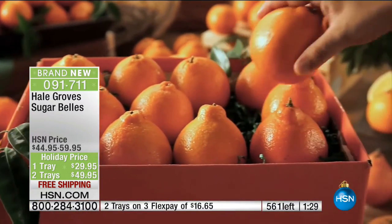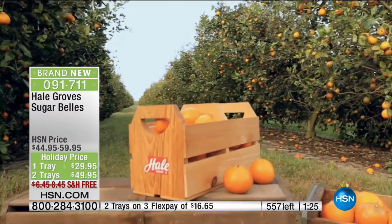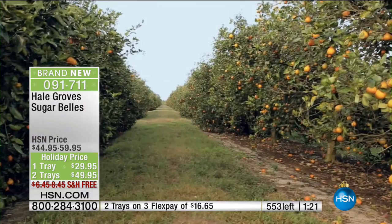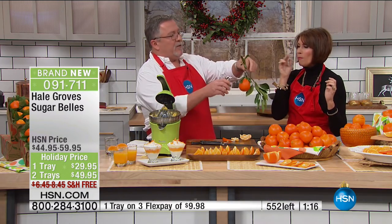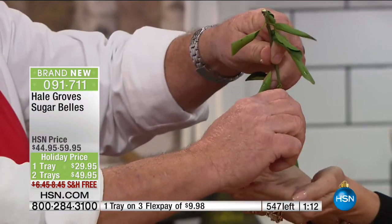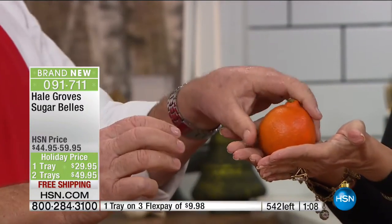Tell us again about the process by which you actually grow them. Oh, yeah. Absolutely. Honey bells are ready in January, right? And this little gift is only ready in December. And what these guys do, just take your hand and put it under that fruit. These guys are going to take these little clippers, and they're going to clip it.